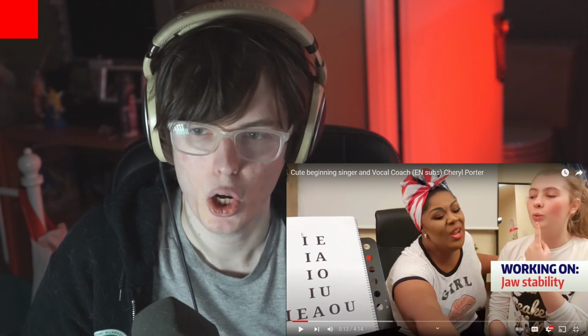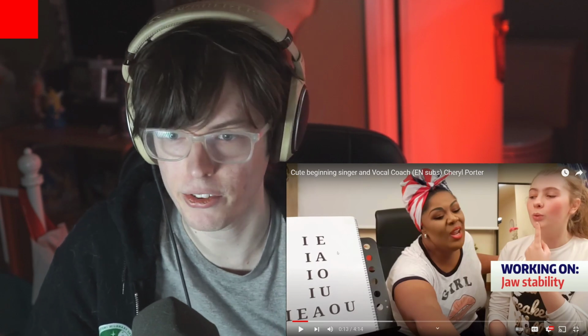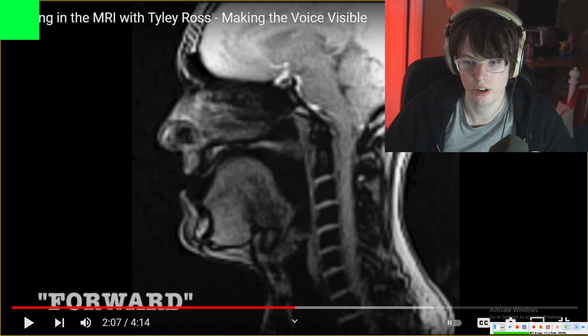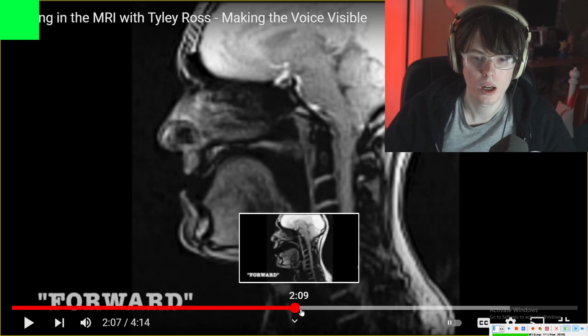What does that mean? E is the most forward vowel, and I'm actually going to show you an MRI scan where we see that. Okay, so this right here is the back of the throat, and this is the tongue. It's nice to have a visualization for the tongue. It's a very, very big muscle here. So this is an E vowel, so it actually opens the throat more than any other vowel.